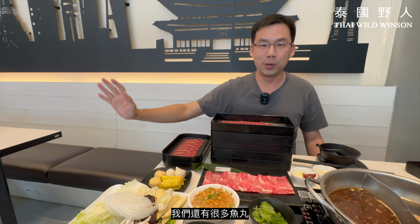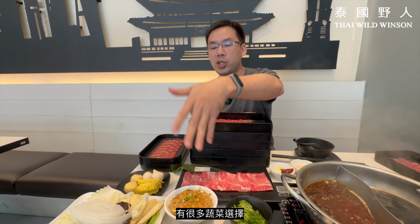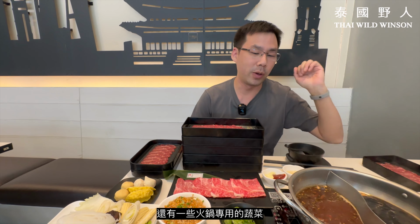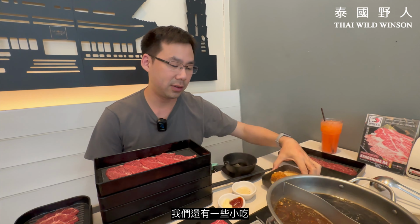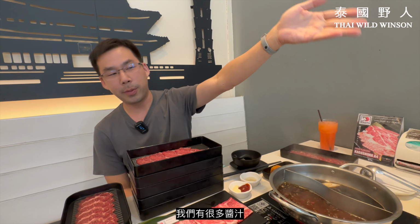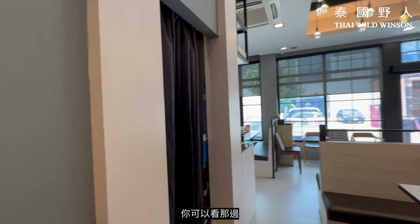And we have multiple fish balls, like 20 fish balls for you to choose. Many selections of vegetable and also the assortment of the shabu as well. We also have appetizers here. And we have multiple soups, like 8 soups. And we have multiple sauce over there. That's gonna be like a sauce bar. You can look over here.